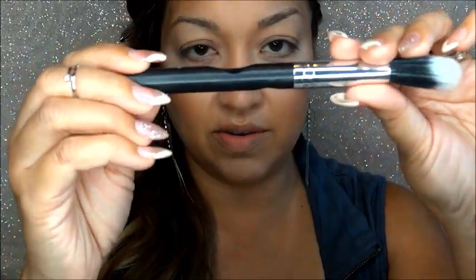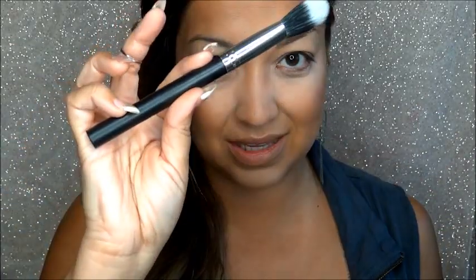It's by Crown. I don't know what it's called, but look at how cute and fancy it is, with little indentations for your fingers. So I guess you're supposed to use it like this, but I'm probably going to use it like this. And just the duo fiber, which I love. I'm going to tap in there.